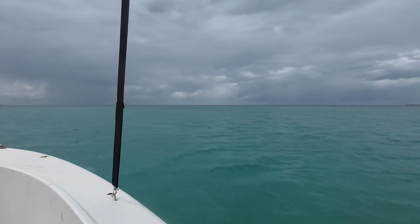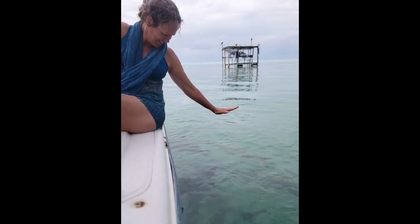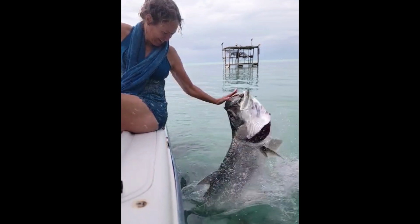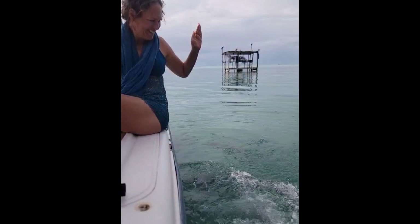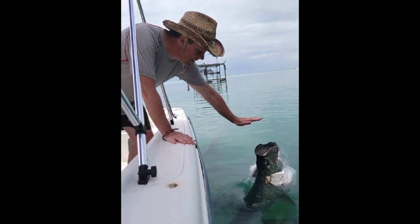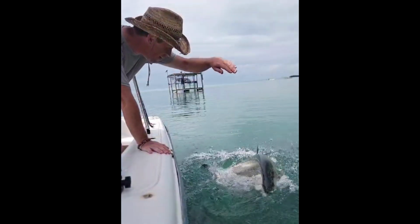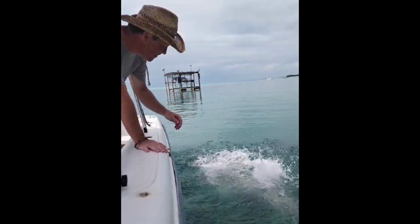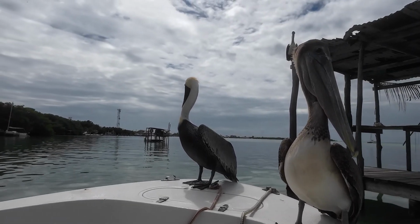We're heading back towards Caulker now for one final stop. If you want to play with them, you can stick your hands over about 5 to 6 inches over the boat like this. Oh my god. We've just got 2 more passengers on board. They don't seem at all shy.